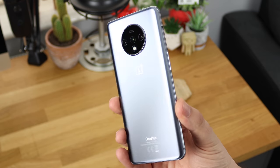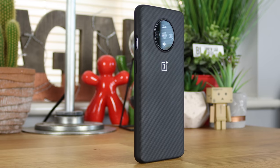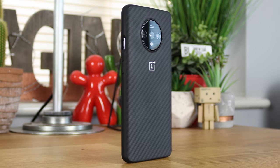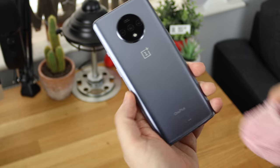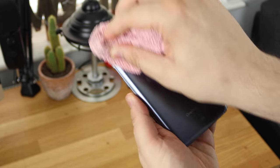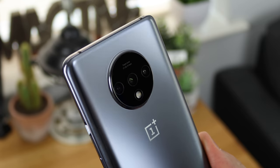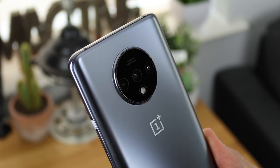While the look and feel is nice and premium, it's also one of the slipperiest phones I have ever used. I would recommend a nice case like this one direct from OnePlus. It also picks up a ton of fingerprints, so have a cloth to hand. Around back is where you then find the camera unit. It's a pretty big area, but it does hold three cameras and the flash, which we'll get onto later.